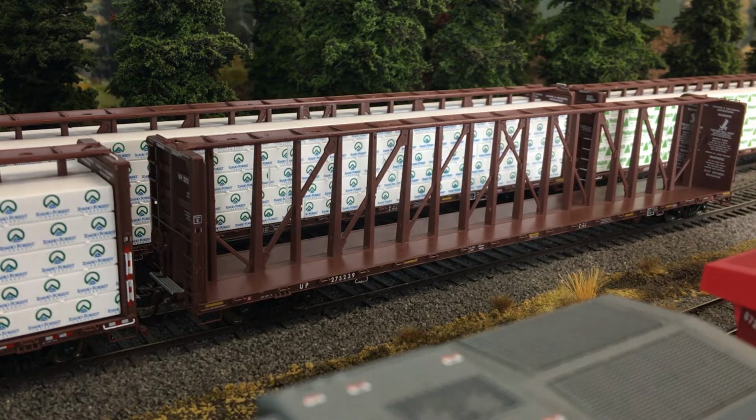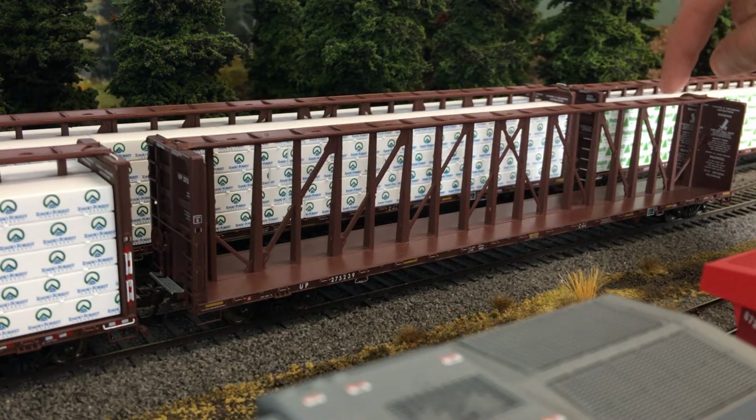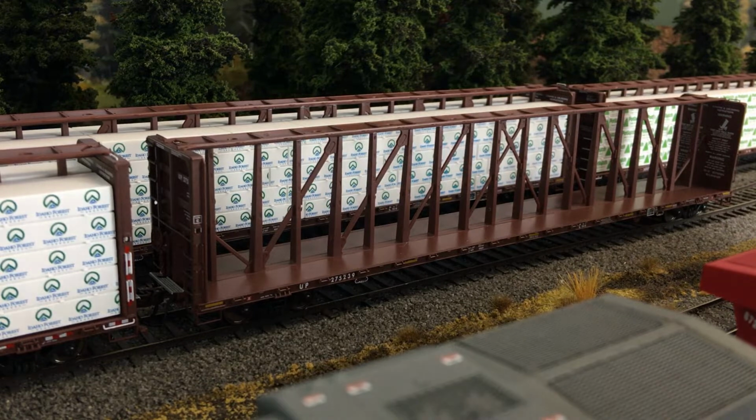So yeah, and along with those, I got these cool lumber loads. These are Walthers mainline loads. They're not the most detailed in the world, but I think they'll work for now. I think I can weather them up a little bit and make them look a little bit nicer than what they are right now. I don't think they're too bad.